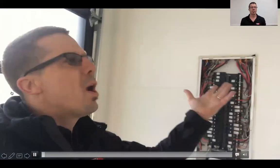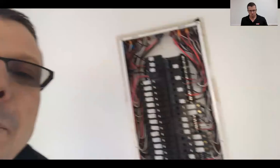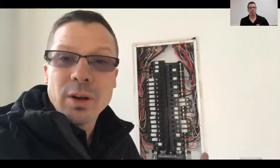So we're doing this brand new home inspection here. Nobody's ever lived in this house. I'm opening the panel, and what do I see? A double tap breaker. Double taps are fairly common. People do it all the time, but this is a brand new home. How did that happen? Very most likely after the electrical inspection.